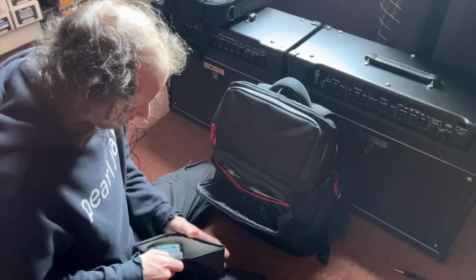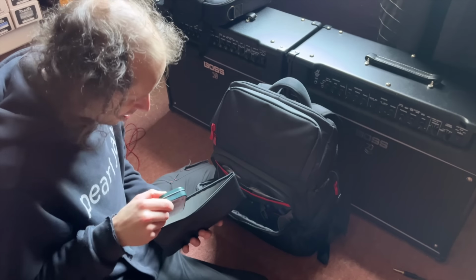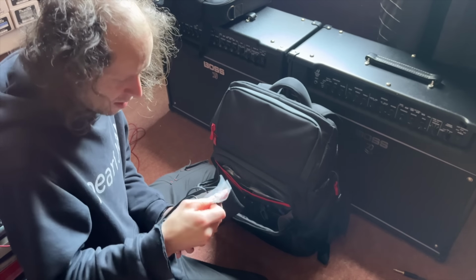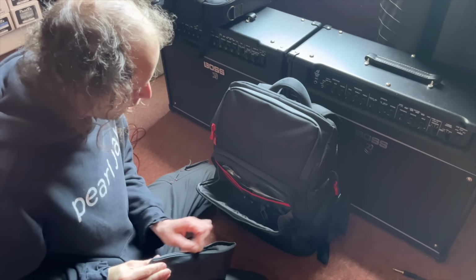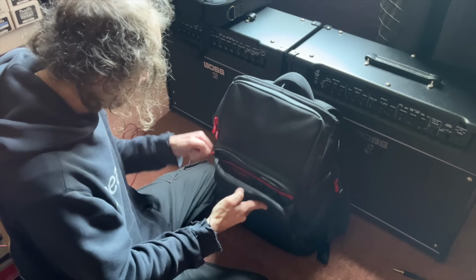In here is just miscellaneous stuff. So inside there I've got loads of spare earplugs, spare cable for my wireless, a bag of plectrums because you'll need more plectrums. I've got a capo in there, all sorts of stuff. I don't need a capo, but you never know. Might just want to be Keith Richards. So that's in there.